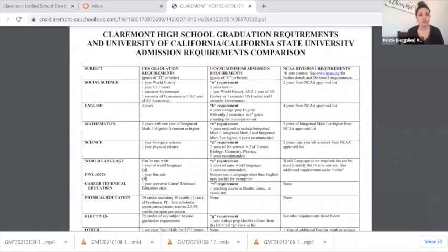California high school graduation requirements and the University of California/California State University requirements. So the CHS grad requirements and the college requirements have a lot of similarities, but they are a little bit different. I'm going to go ahead and take a couple of minutes just to go over those differences so you guys know exactly what you need to complete for both.